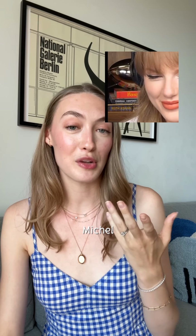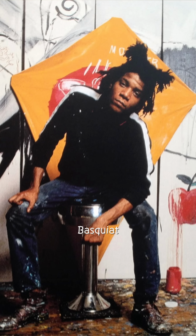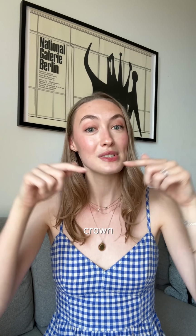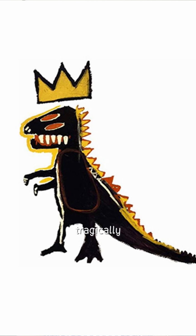So the first book I'm gonna talk about is this bright red one of Jean-Michel Basquiat's artwork. Now, Jean-Michel Basquiat is an extremely famous modern artist who you might know from his crown symbol. And he tragically passed away on August the 12th, which is the day that she's announcing her album, August 12th.